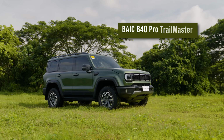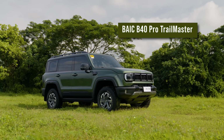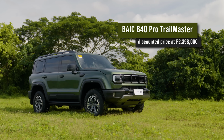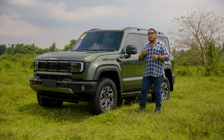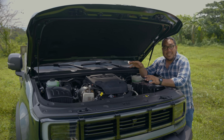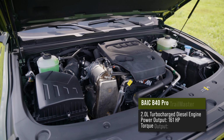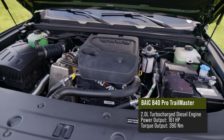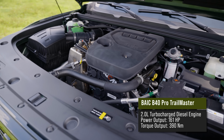The vehicle you see right here, the BAIC B40 Pro Trailmaster, is worth 2.398 million pesos when you get the promos and deals that are available from BAIC Philippines. The BAIC B40 Pro Trailmaster uses a 2-liter turbocharged diesel engine with 161 horsepower and 390 Newton-meters of torque.